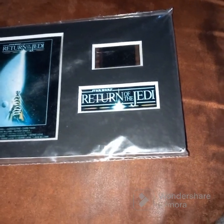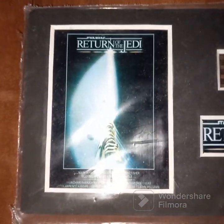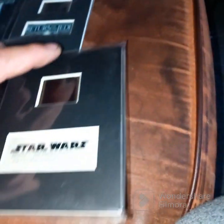Okay, so here's the first one. Return of the Jedi. This one cost me £5, as you can see there. I haven't looked up how much this one is yet. So nice though. I wonder what that seat is. Can't really see it. We'll look at it later. I doubt it's that, right? Could it be? I don't know. And then, anyway, that's that one. Star Wars.